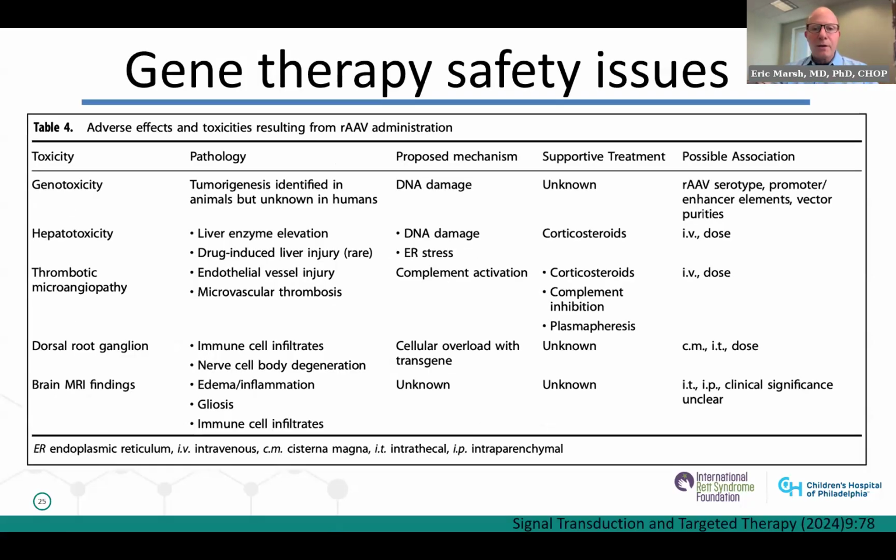Like with RNA therapeutics, there are safety issues that we know about with gene therapy. Some of this is based upon the AAV. Some of this is based upon putting in extra pieces of DNA, and there are questions about it causing DNA damage. This has been shown in animals, but it's unknown if this happens in humans. The inflammation and immune response can cause injury to the liver. There's some question of whether this is direct from the virus or only immune, but both can happen. You have to be really careful in preventing this from happening, and corticosteroids can work for that.